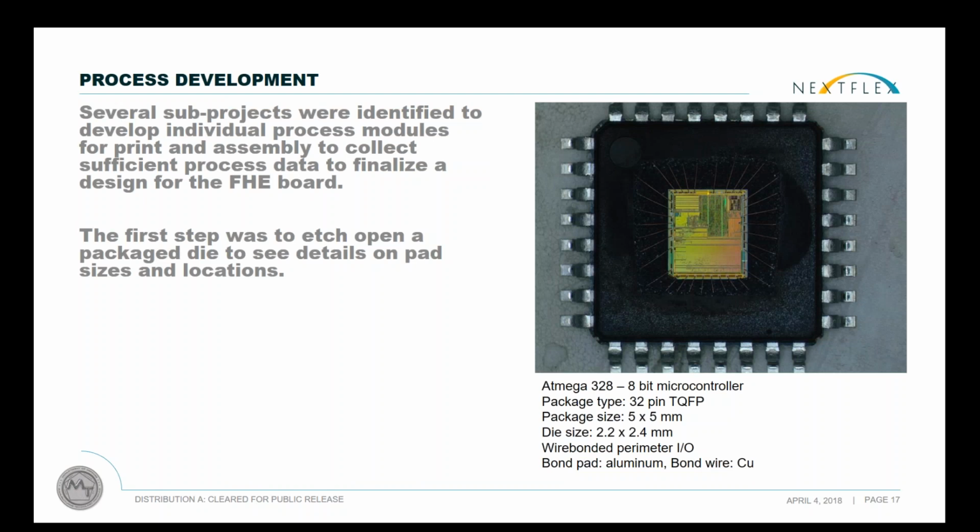The next step, in order to attach a die, is that we need to know what the die looks like, what the pad sizes and pitches are, and get all the dimensions of the die. Since we couldn't get access to wafers for this controller, we simply etched open a die and took all the measurements from there.